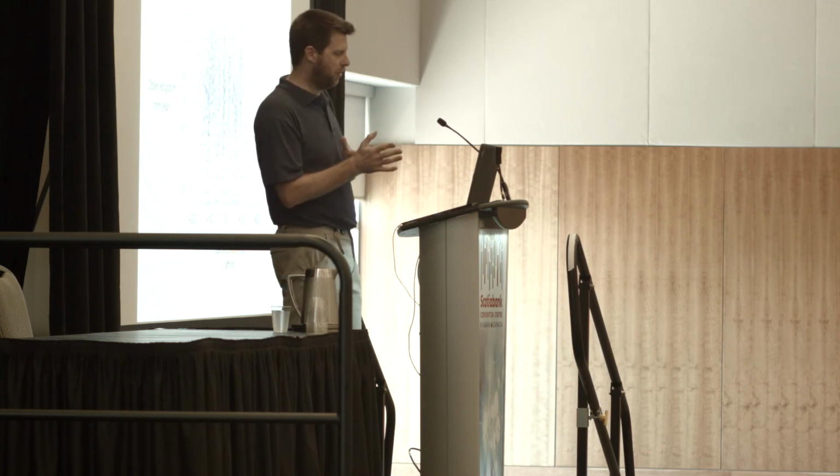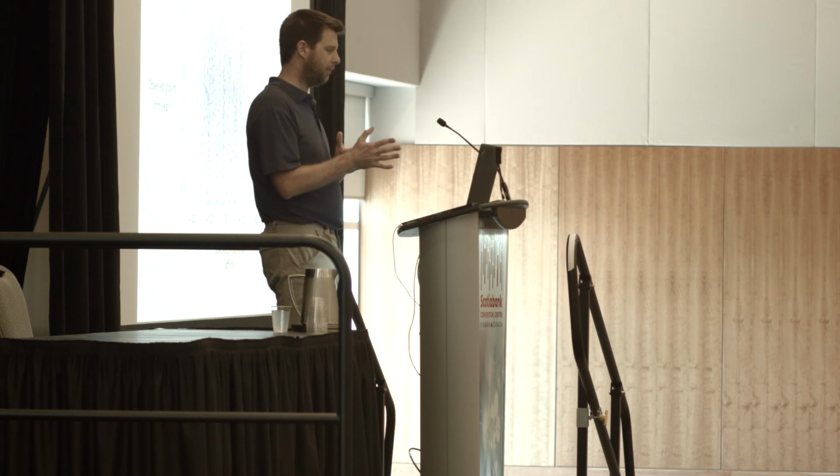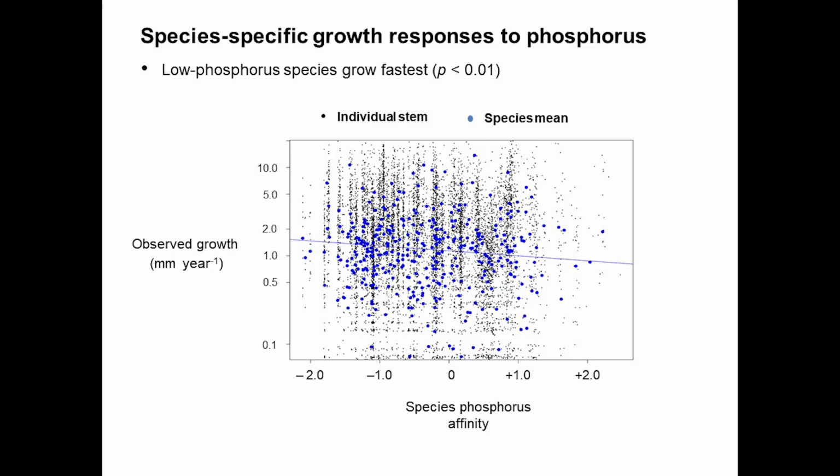But there are two unusual things happening. This is a plot of the observed growth, the actual growth rates of every individual stem in our plots, plotted against the phosphorus affinity of the trees. So if you remember, the phosphorus affinity is a value between about positive and negative 2 that reflects the distribution of the species in the environment, so whether it prefers or whether it grows at high or low phosphorus.